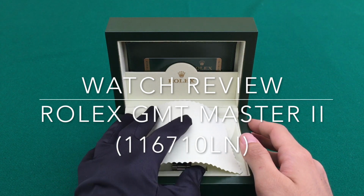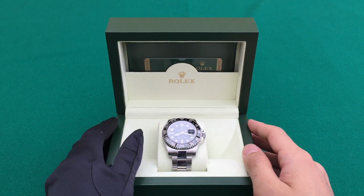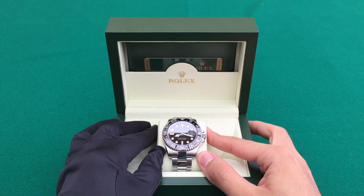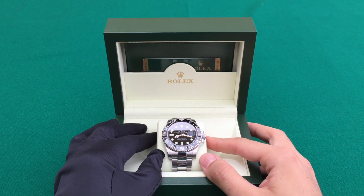This is my review of the Rolex GMT Master 2 reference 116710LN. This was my first important watch. I bought it almost 5 years ago, in August 2011. Even though after this I bought some other watches and the collection grew, the GMT holds a special place in it. I believe I will never sell it.